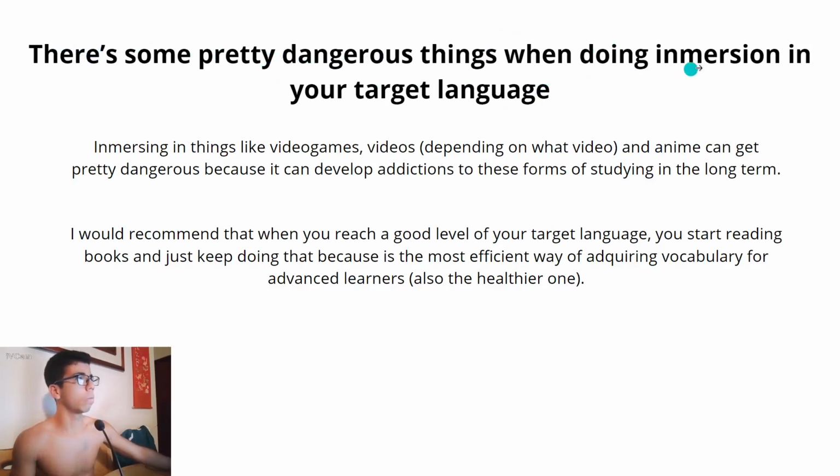There are some pretty dangerous things when doing immersion in your target language that you need to be careful about. For example, in the short term, using anime series or YouTube or short form content in general is very dangerous, because in the short term it's really good for you, since it's going to be fun, and if it is fun and engaging, then it's going to actually help you in your language development. But in the long term, yeah, maybe you have learned the language, but you created an addiction to games or you created an addiction to anime, then it's not worth it. I mean, you can learn a language, but you created an addiction to anime, games, series on Netflix. So you need to be pretty careful about this.